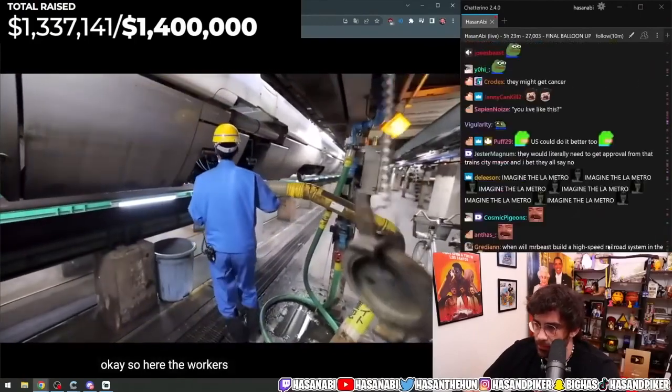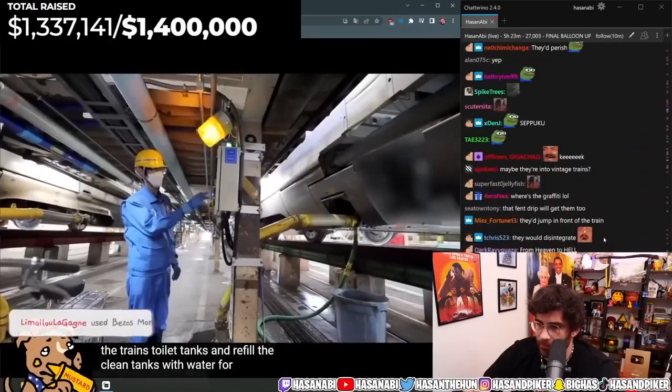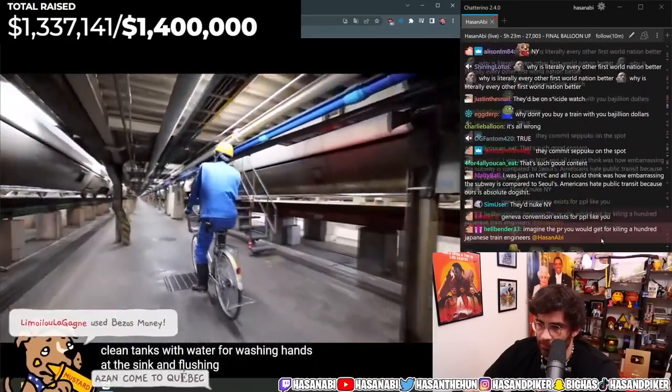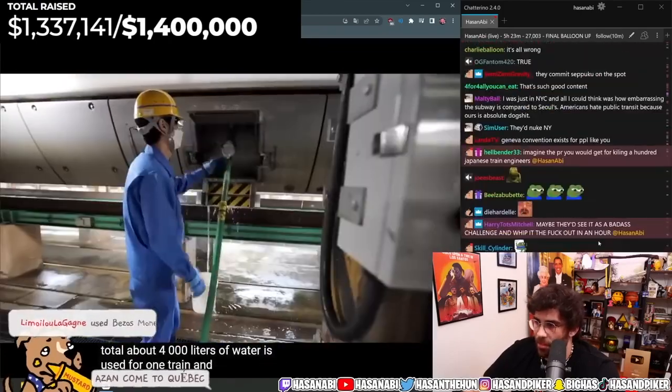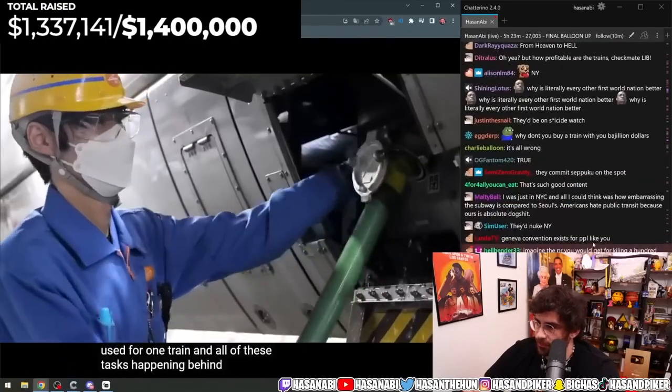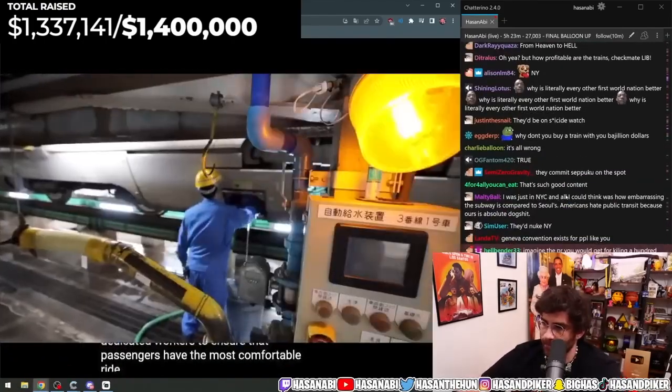Okay, so here the workers need to drain the train's toilet tanks and refill the clean tanks with water for washing hands at the sink and flushing toilets. In total, about 4,000 liters of water is used for one train, and all of these tasks happening behind the scenes by dedicated workers to ensure that passengers have the most comfortable ride possible.